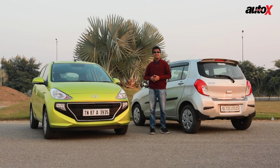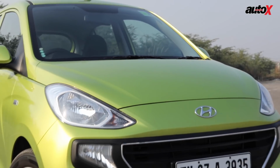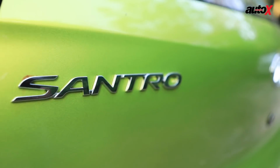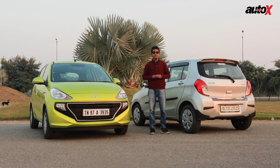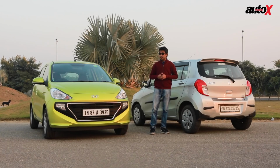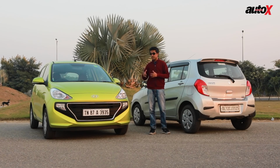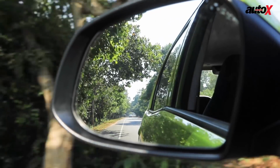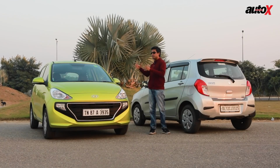People are going to be looking at it, they are noticing it, partly down to the bright green shade that we have here. Also the legendary Santro badge. A lot of people are drawing a mental connect with the Santro of the previous times, which they love so much. Now, a lot of the youth are going to be buying these cars, and they connect with the Santro simply because it's a newer product and it's cool, it's trendy, all of that stuff. So people are definitely going to be drawn by that appeal of this car.